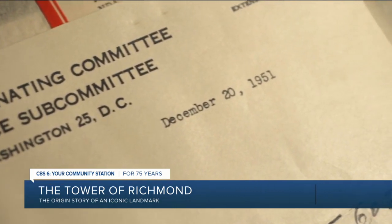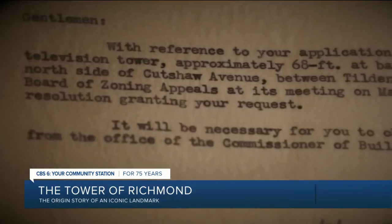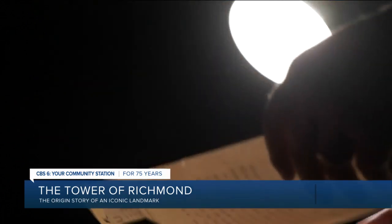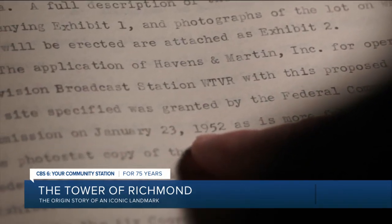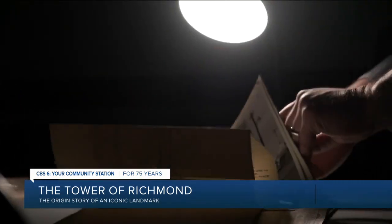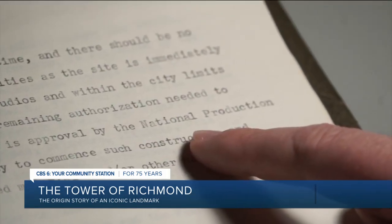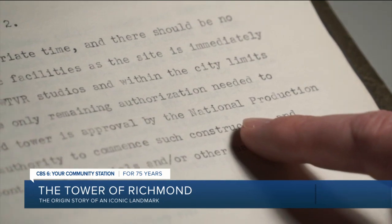Just before Christmas, the U.S. government gave airspace clearance. 1 month later, the Federal Communications Commission granted permission. Then in March 1952, Richmond's Board of Zoning Approvals gave the green light. But there was one last hurdle. WTVR still needed the blessing of the little-known National Production Administration, which was in charge of developing and producing materials and facilities necessary for military defense.